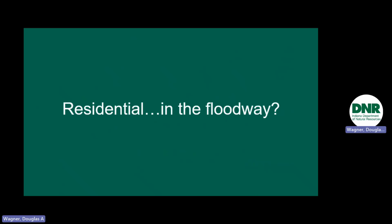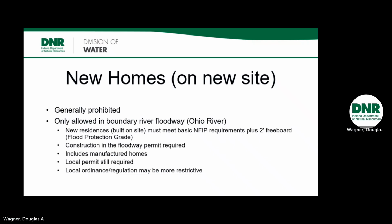So what about residential structures in a floodway? First, let's look at new homes on a new site. This is generally prohibited, but is allowed in the Boundary River floodway, which is the Ohio River between Indiana and Kentucky. Even though it is allowed in this area, those homes must meet specific criteria listed here.